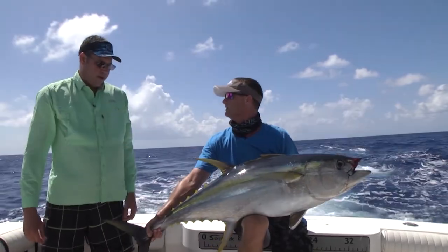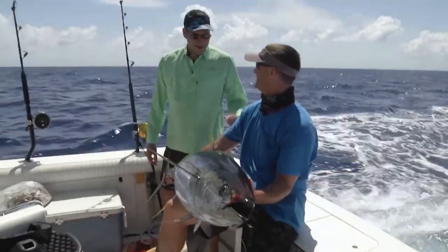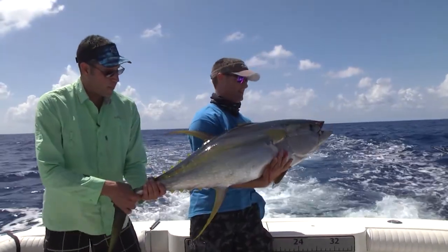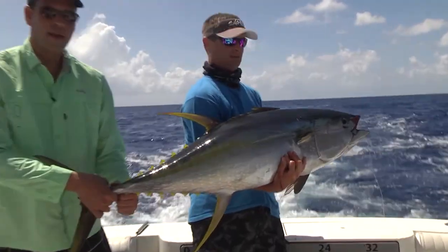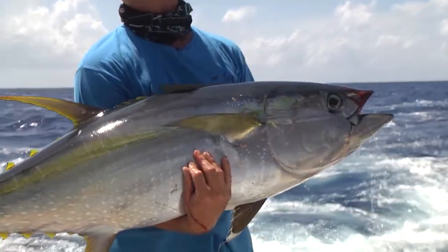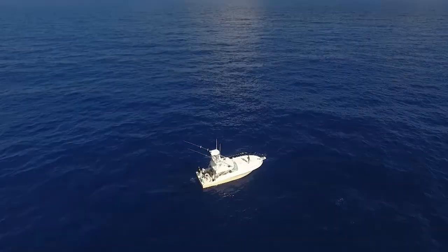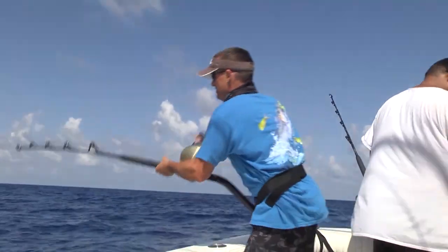Frank, what's happening? You dropping a fish on me? I'm waiting to make another drift, man. Hurry up. That's a good time, buddy. Good job, brother. Good job, man. What a good double right there. Yeah, beautiful yellowfin. That's a monster. That's an absolute monster. Like you said, Cayman style. Cayman style. Like nowhere else in the world. Beautiful fish. It has turned into one tuna after another.